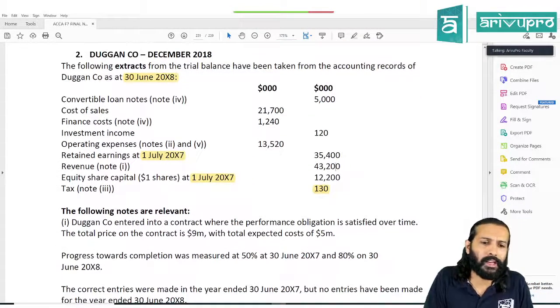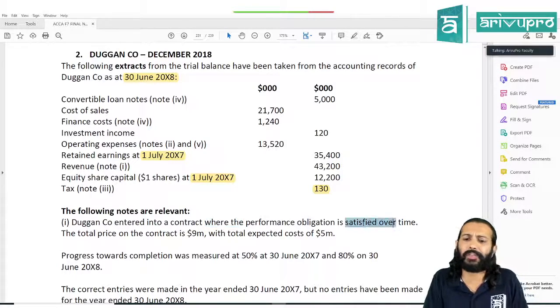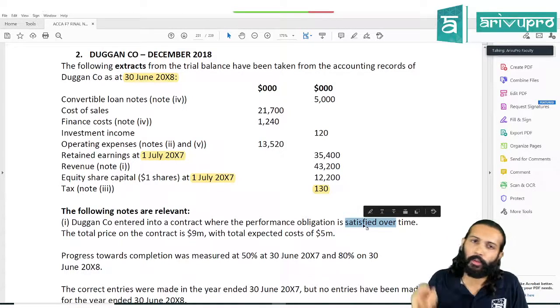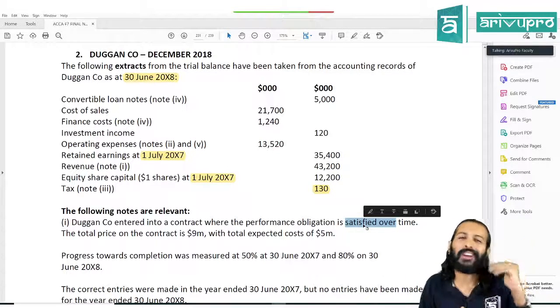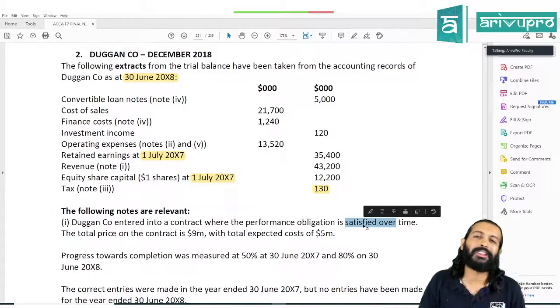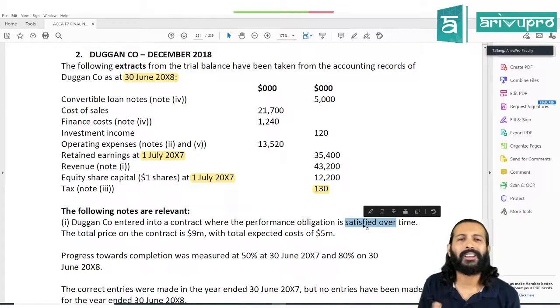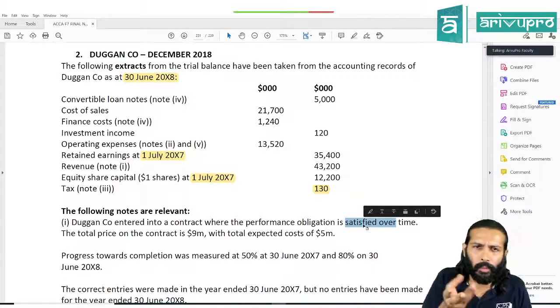The following notes are relevant. Duggan Co. entered into a contract where the performance obligation is satisfied over a period of time. If the performance obligation is satisfied over a period of time, we already did one examination question previously. Then how should we recognize revenue and cost? Based on the progress percentage. That progress percentage you can measure using the cost incurred method, or another one, the work certified method. Sometimes in the problem they will only give the progress percentage.